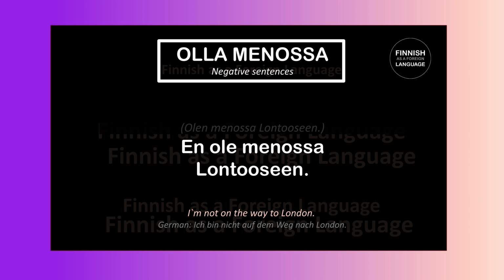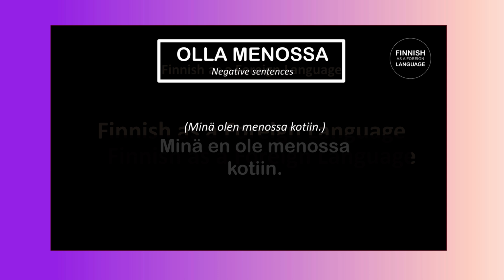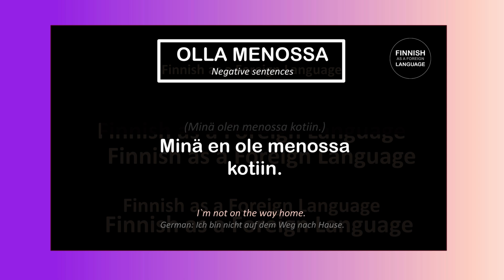Let's repeat again. En ole menossa Lontooseen. I'm not on my way to London. Next one, number 2, was minä olen menossa kotiin, which means I'm on my way home. The negative one would be minä en ole menossa kotiin. So pretty much like the one before. Minä en ole menossa kotiin. I'm not on my way home.